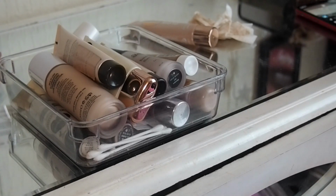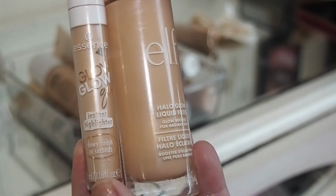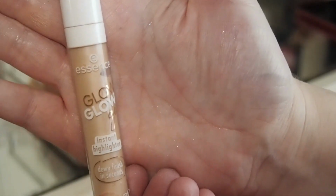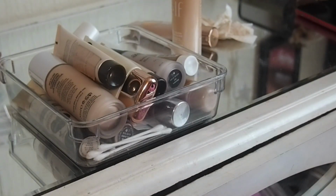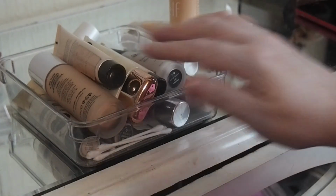Right, so I really like this Essence one. I want to do a comparison for you guys. So that's the comparison. You can see the Essence one is so much lighter than the e.l.f. and I think that's the reason I don't like the e.l.f. as much. It's alright under foundation, but yeah, I absolutely love this one. It just gives you that perfect glow. It reminds me of the Charlotte Tilbury a lot. So the Essence Glow Go Instant Highlighter, dewy finish in seconds, and I know you're not getting much, you're only getting 5ml like in a concealer, but it's worth it, because you're paying next to nothing for it.